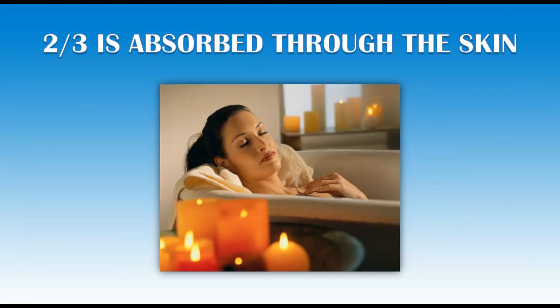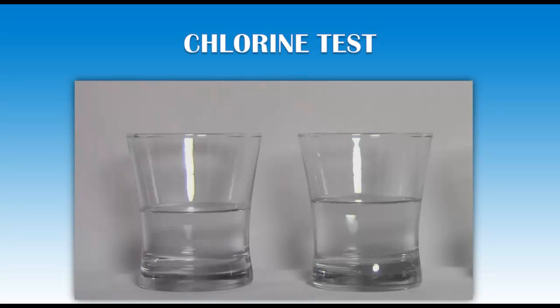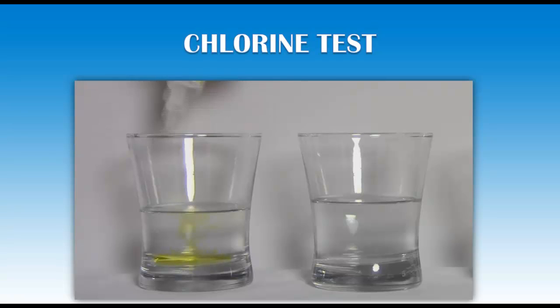Since about 2/3 of water exposure is absorbed through the skin, it is obvious that hot and cold water treatment used in bathing is equally as important, if not more so, than that which we drink. Let's show you an example. Now put out 2 glasses and pour chlorinated tap water into both glasses. Using yellow dye, add 5 drops to the first glass and show the chlorine level.